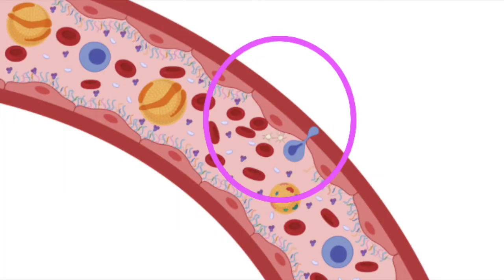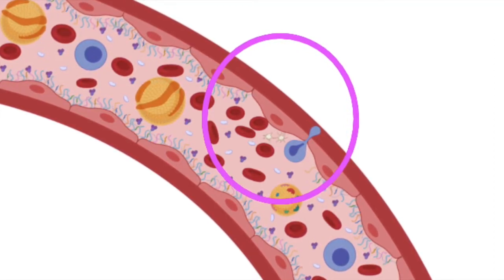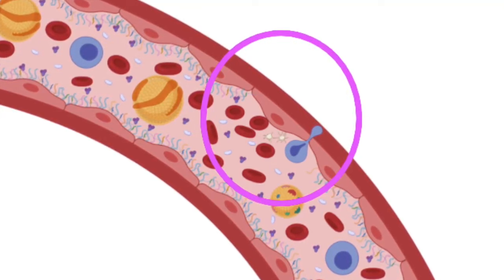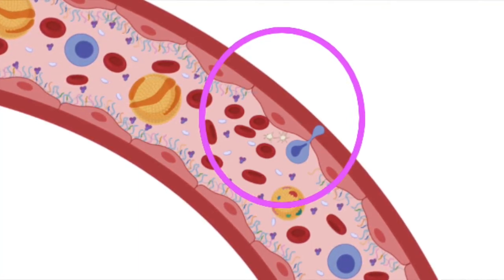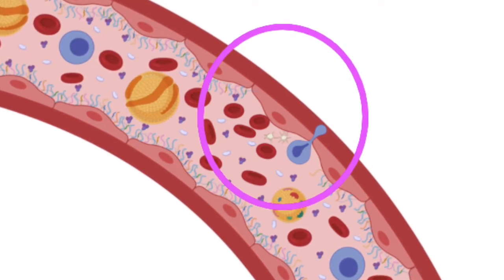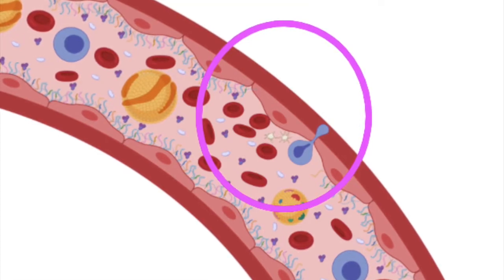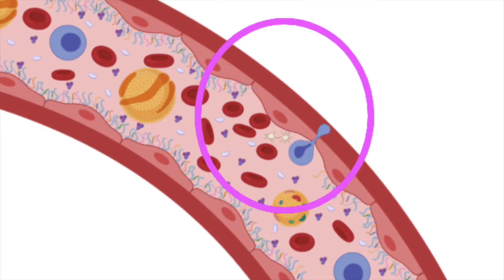Here you can see a part of the blood vessel without the endothelial glycocalyx. The blood components are much closer to the endothelial cell surface and surface receptors. The removal of the glycocalyx is important in wound healing or acute infection, but may cause problems when the glycocalyx is chronically damaged. Another thing you may notice is that lipoproteins that carry cholesterol molecules have an easier path to the endothelium, where they can oxidize more easily and create atherosclerotic plaque.